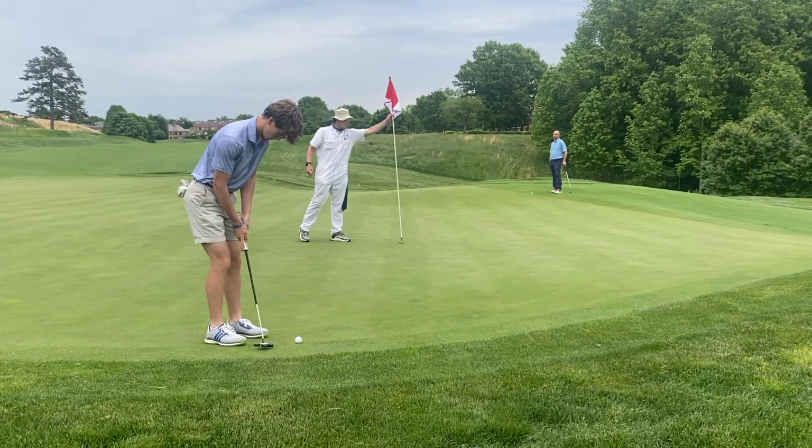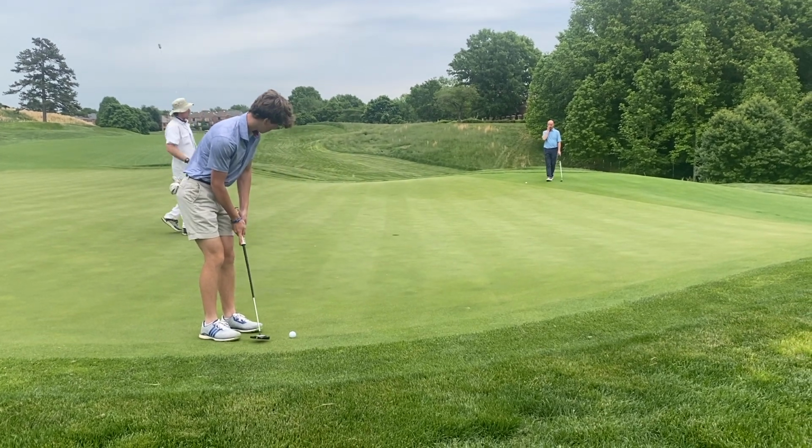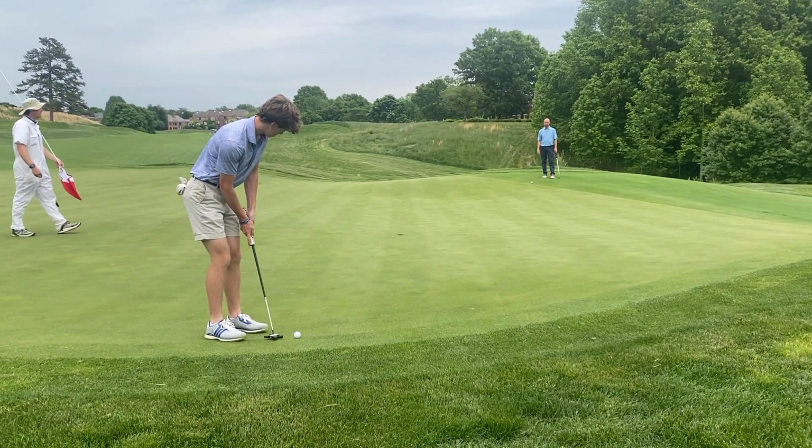Alright, so the 8-iron just ended up on the back of the green here for the birdie. That guy who just took the pin out, that was Peter.